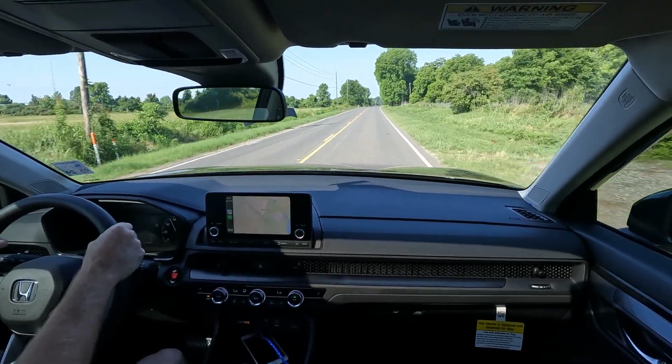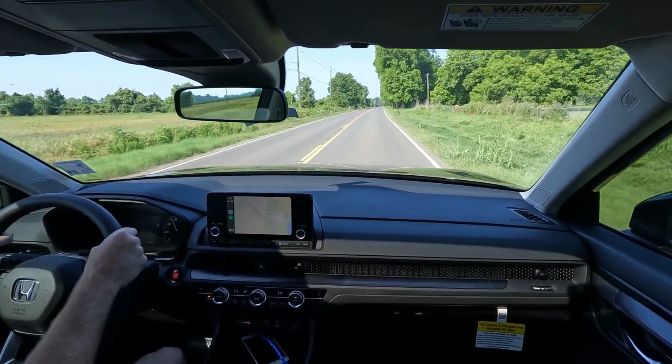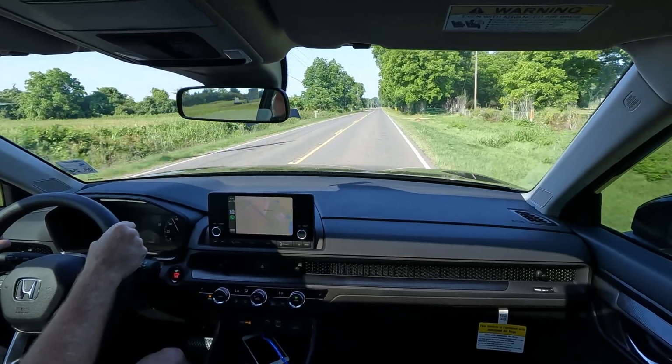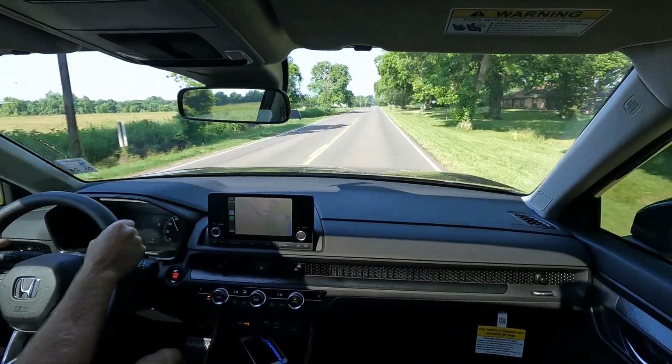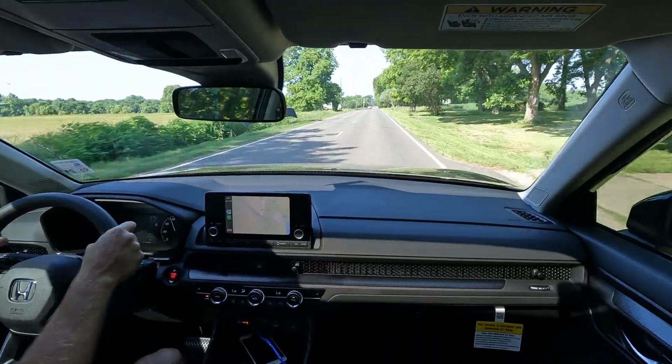I remember the first time I drove one of these CR-Vs right out of the parking lot at Holmes Honda, I immediately noticed, wow, that seems to be a better ride quality, and sure enough, it is. A very easy vehicle to learn as well.